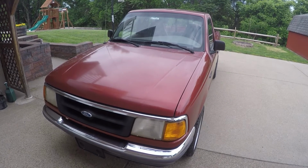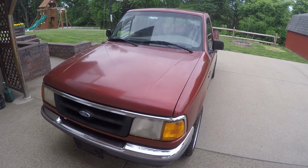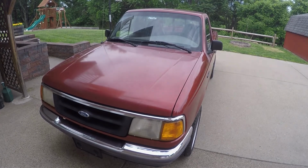Hey everybody, welcome to today's video where I'm going to introduce this new project that I just picked up, this 1997 Ford Ranger.